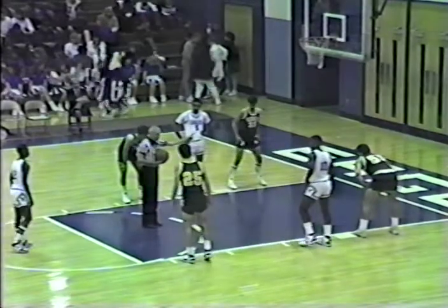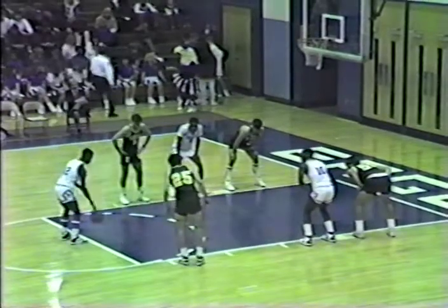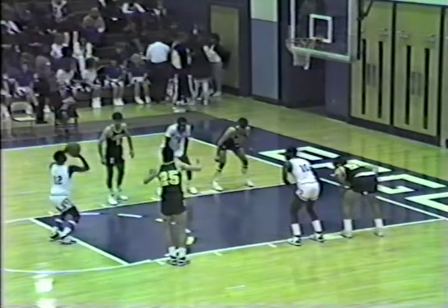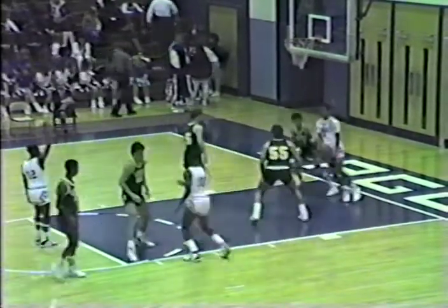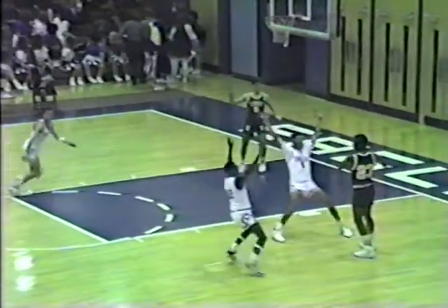Once again, I think Haynes showing there some pretty good production. I mean, last year Theron Ellis didn't even score all that much, but Haynes is rebounding, he's blocking some shots. Howard Ford has impressed me here. He's playing a nice aggressive game. He seems to be composed out there.